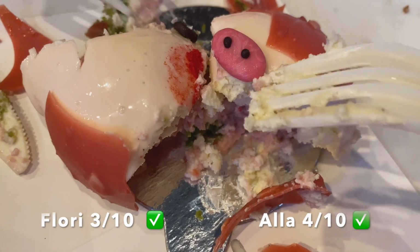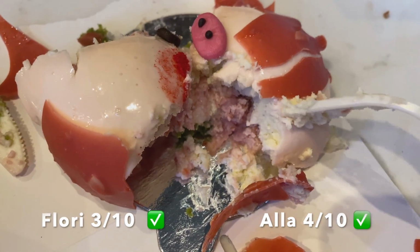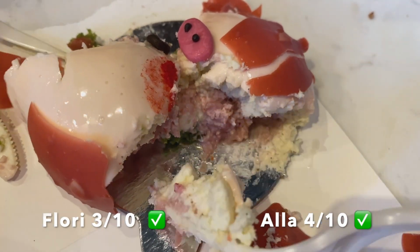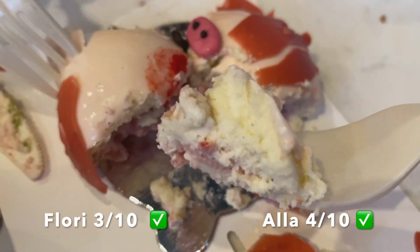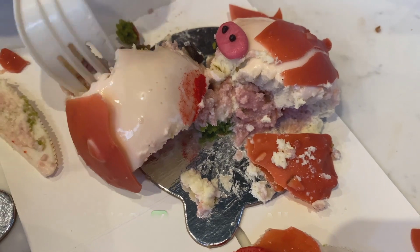It's okay. We're going to tell you the rating in the comments down here. We're destroying this little piglet. Not sure. The flavors are very interesting. I'm not really getting the lychee flavor. It tastes like cream. Oh, it's milk tea.